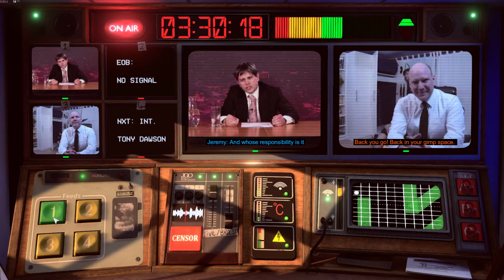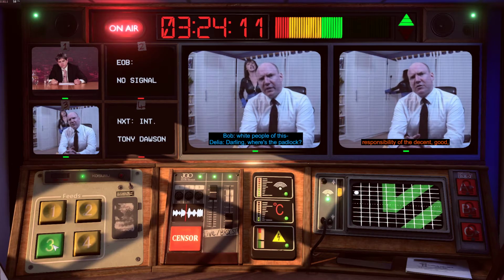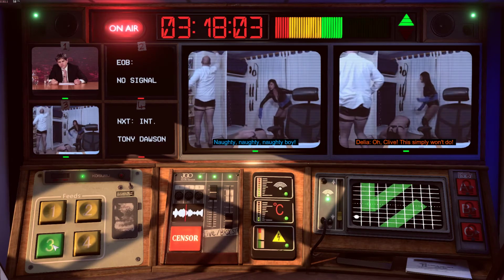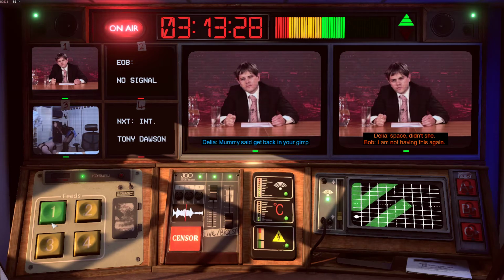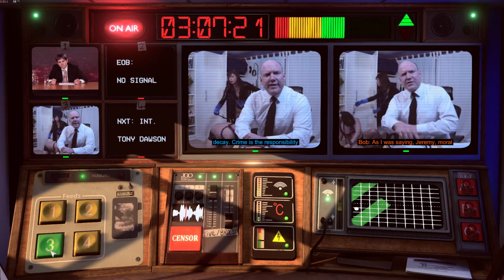And whose responsibility is it to make a change, Bob? Well, it is certainly not the responsibility of the decent, good, white people of this... Where's the padlock? Oh, hold on just a moment. Oh, Clive, this simply won't do. Naughty boy. Clive, I am not having this again. Get back in your gift space. Naughty, you beast. As I was saying, Jeremy, moral decay.